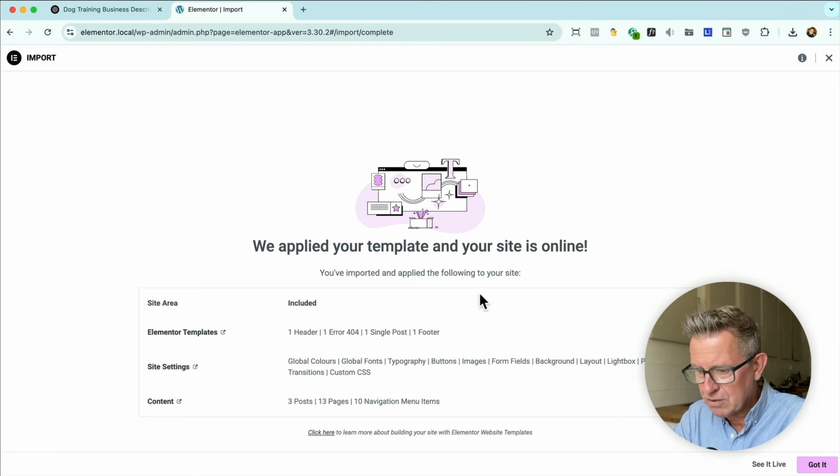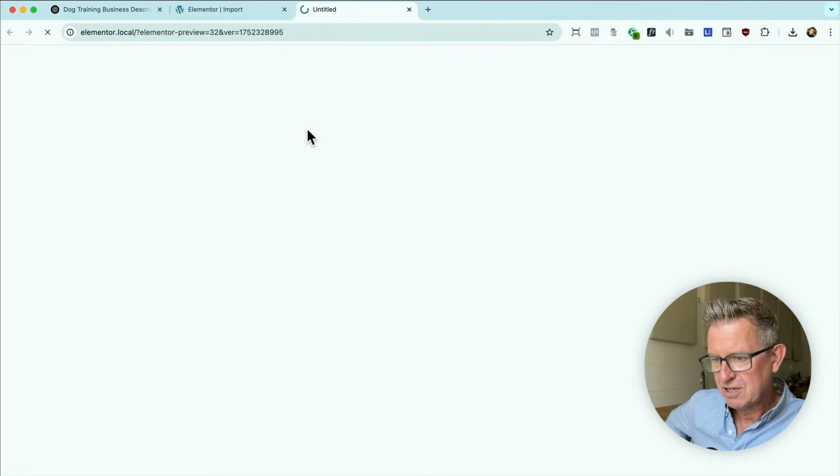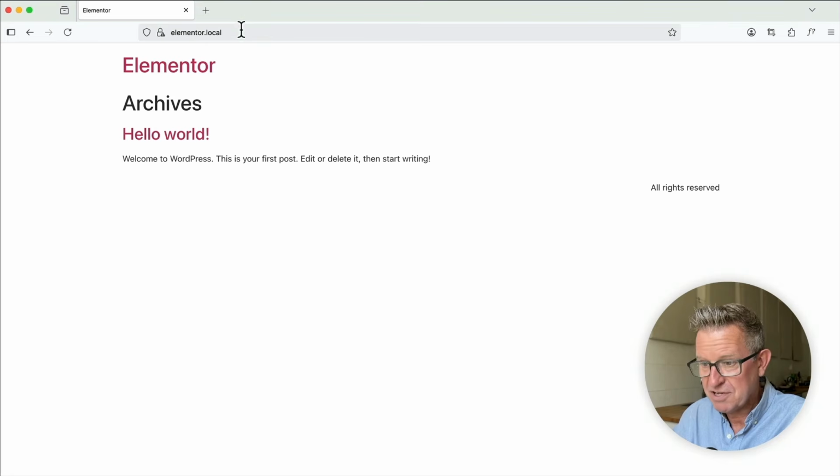Wow, that was quick. We've got templates, we've got site settings, we've got content, 13 pages, 10 menu items, blah, blah, blah. Right, shall we see it live? Moment of truth. It's loading as a preview. I don't know why we just didn't go to... In fact, let's stop that, because I've actually got Firefox open with that site on it. Let's see what happens without that preview URL.